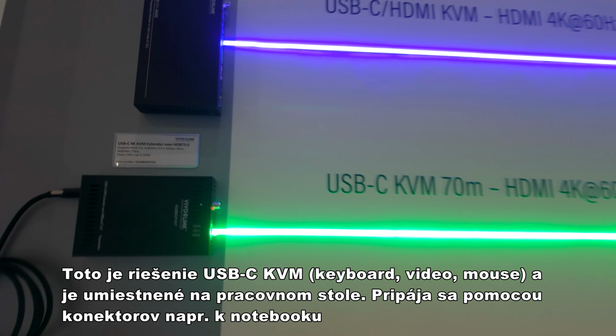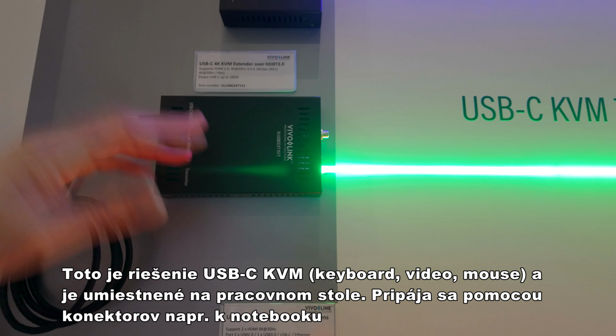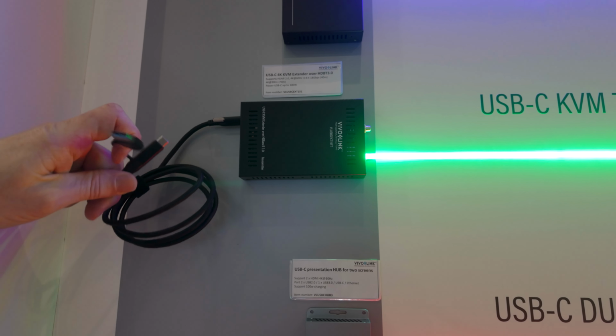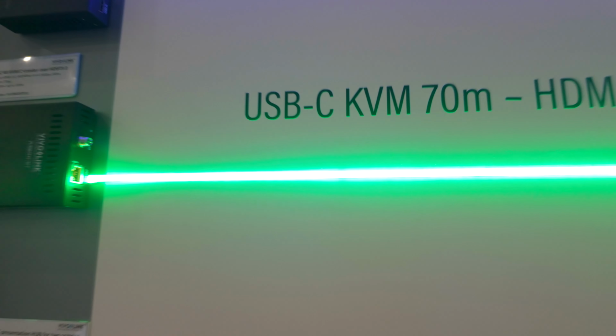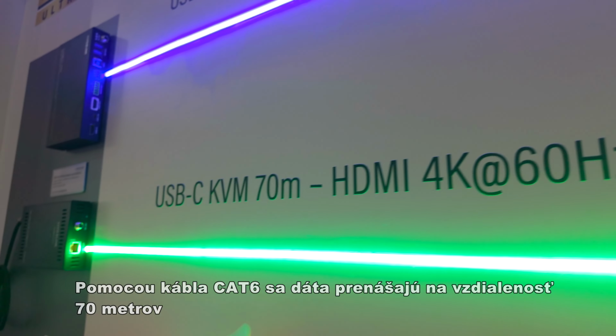This one here is a USB-C KVM extender. This one here will be mounted onto the meeting desk. You connect a USB-C cable to your laptop. Again, Cat 6A cable, up to 70 meters.